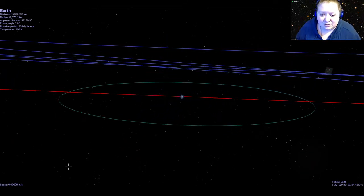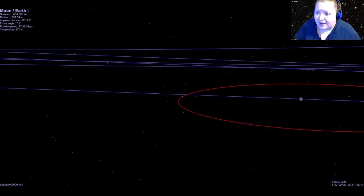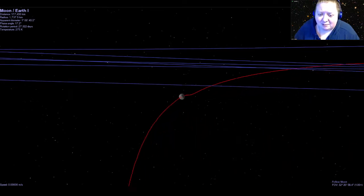And as I zoom on out here, we can get a look at the moon's orbit around the Earth. You can see it is a pretty good distance away. It's about 30 Earth diameters away. So basically it would take 30 Earths lined up side by side to get you from the Earth to the moon. Now, from this distance out, the moon looks pretty small, so we are going to head on over there and take a close-up look at it.